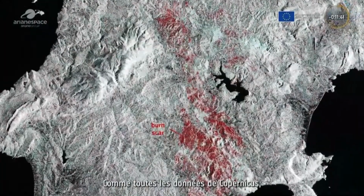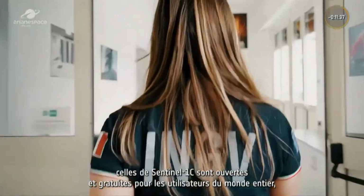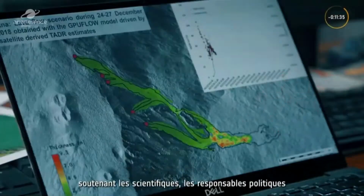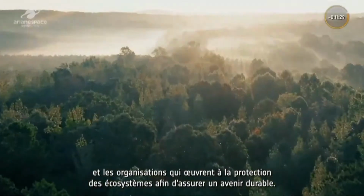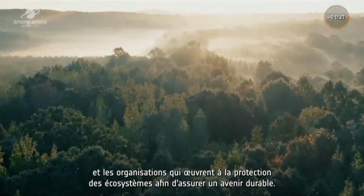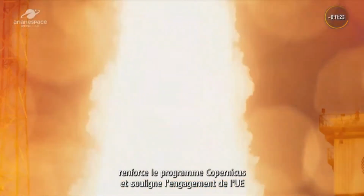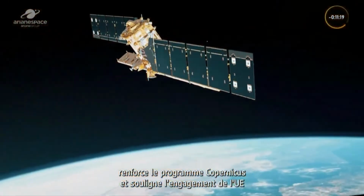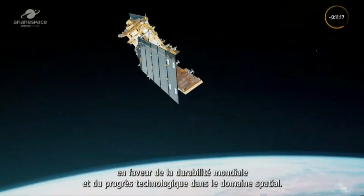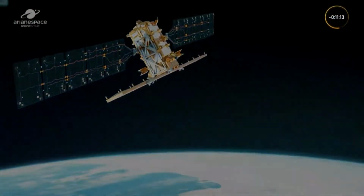Just like all Copernicus data, the data from Sentinel-1C is open and free to users worldwide, supporting environmental scientists, policymakers, and organizations working to protect ecosystems and ensure a sustainable future. The launch of Sentinel-1C on Vega C enhances the Copernicus program and underscores the EU's dedication to global sustainability and technological progress in space.